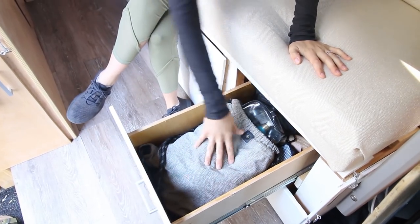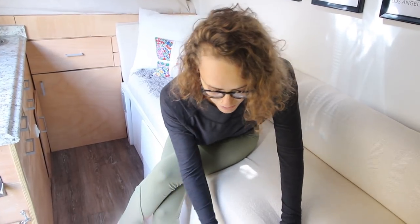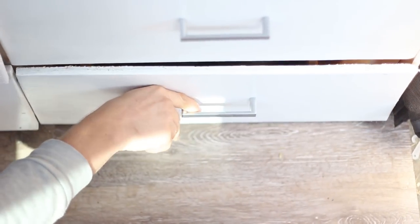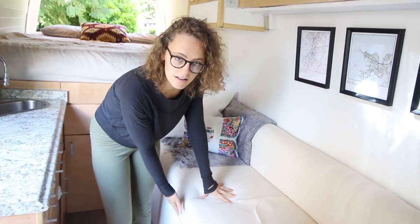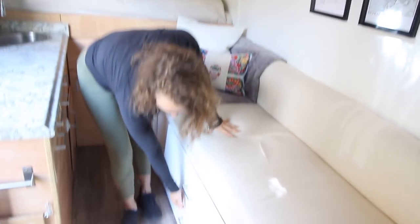This is our shower bag. Anytime we go to the gym and take a shower, that's what we bring with us. I think Christian's shoes are down here. Oh, and the sweater, interesting. And then we have these two really big drawers, and this is where we keep all of our clothes. These are my clothes and these are Christian's clothes.